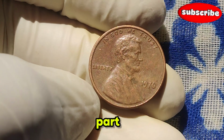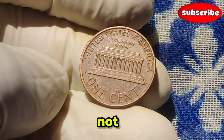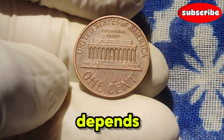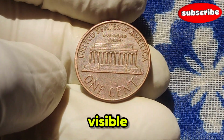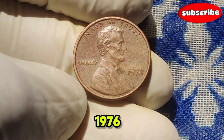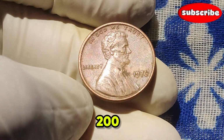As a result, part of the design is missing and the coin displays a blank crescent shape where the metal was not struck. The value of off-center coins depends largely on how much of the design is missing and whether the date remains visible. Off-center 1976 pennies showing 20 to 50% misalignment can sell for $50 to $200 or more depending on condition.